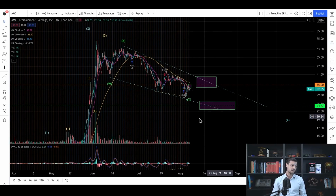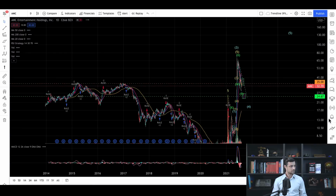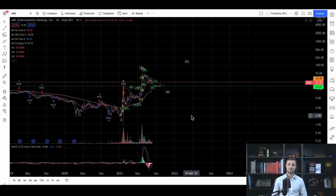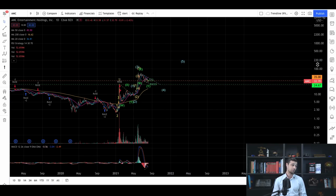But in both cases, once again, let me come back to what is to me my strong case, is that in both cases we're having here 1, 2, 3, 4, and we're going to have this 5th wave. I really believe it, and I believe the option market is also showing us something like this is likely to happen.